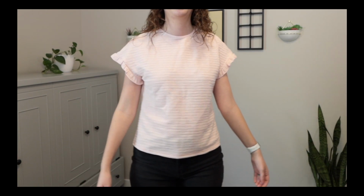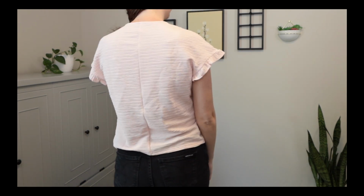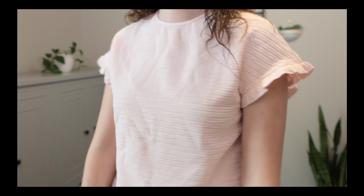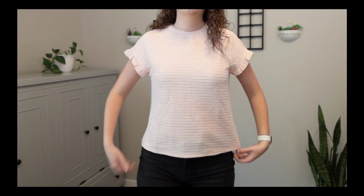So I really like this. It has a lot of texture to it. It has kind of dolman sleeves with a little bit of a ruffle on them, and I think that's so cute. It fits very relaxed, very comfortable, and I think this is going to be really nice for summer.